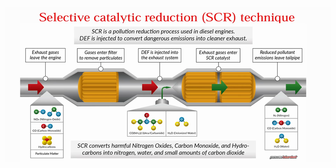This is where the real transformation happens. The catalyst speeds up a chemical reaction where ammonia and the nitrogen oxide NOx interact to form nitrogen N2 and water H2O, which are harmless. Nitrogen makes up about 78% of the air we breathe, and water vapor is naturally present in the atmosphere, making them safe products.